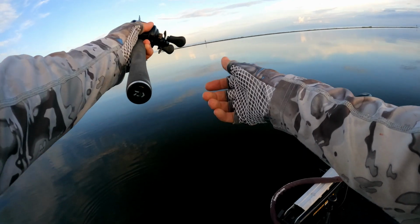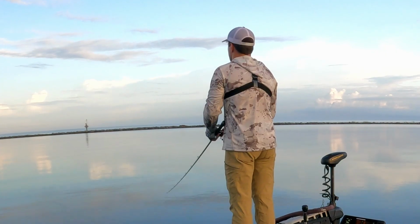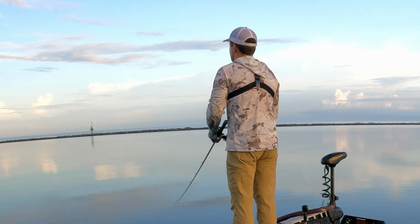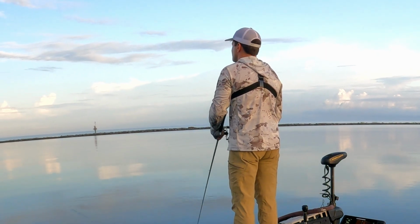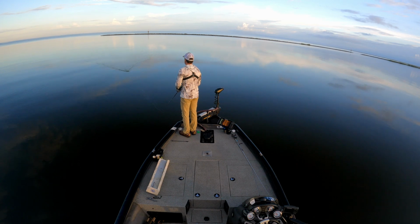And again and again and again, and hopefully there'll just be a big hammer mixed in there somewhere. But you see what I was talking about when they blow up on the bait and they miss it? Just keep working it. And even if they don't get it, then cast back out and you might get them on the repeat cast. Man, that sun's coming.